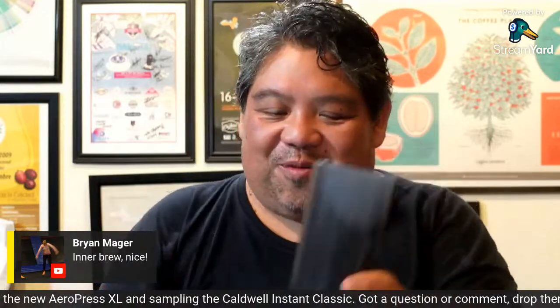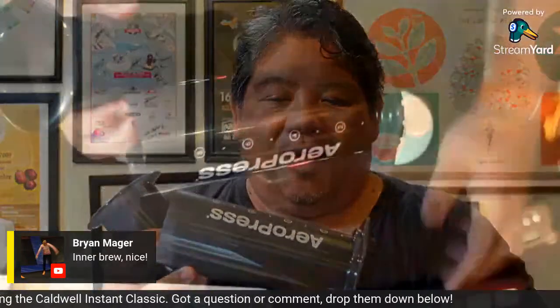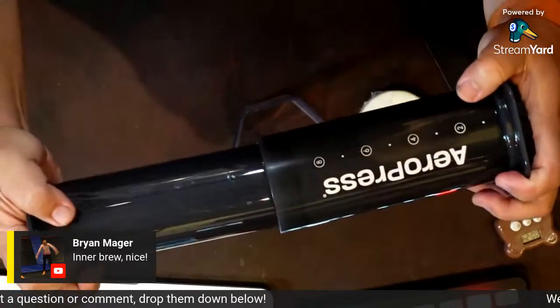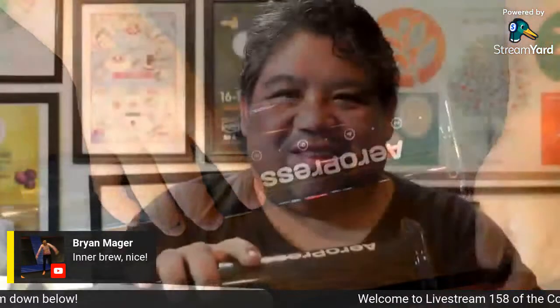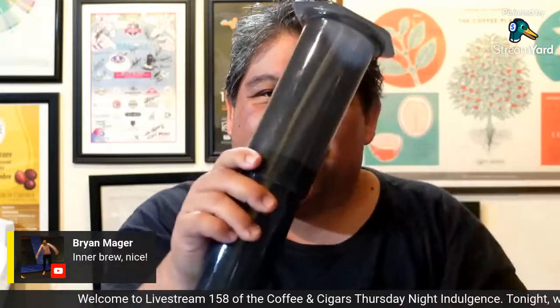We're going to do our typical inverted, which means we're going to take our AeroPress and connect. These are nice and tight. This rubber syringe thing, it's like a syringe. It's really nice and tight. And so we're going to take that, put it together, and do the inversion method.